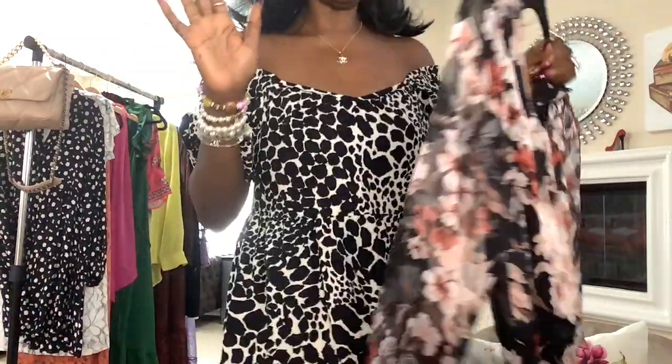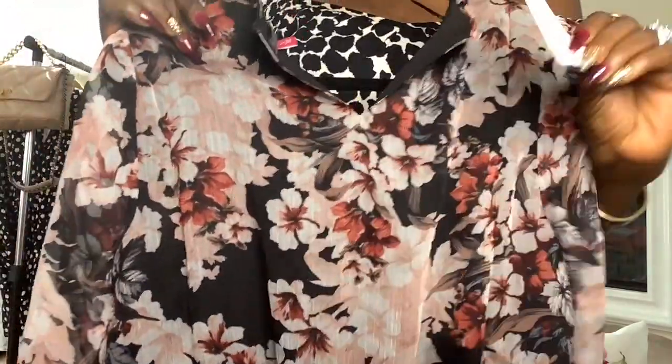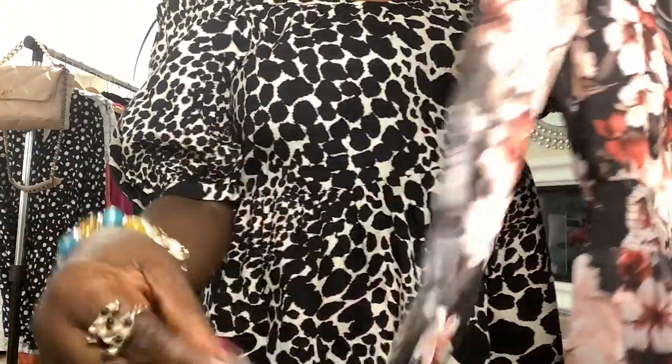See, that's the only reason I haven't taken off the tag, because this Vince Camuto dress was so inexpensive. It was only $7.99 for a Vince Camuto. And this came from Burlington. I see why they didn't have any mediums, they didn't have any large. I mean, the sleeves are what they are, just nice and light. And then it has this little thing here.